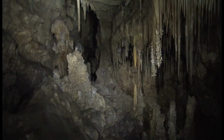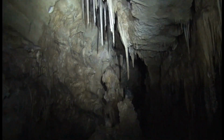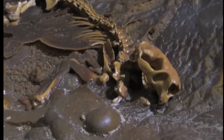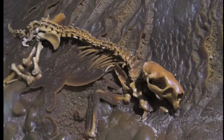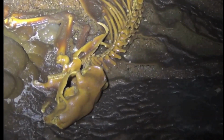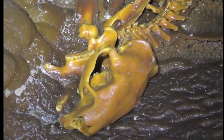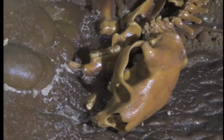In addition to the formations formed by dripping or flowing water, some sites are more recent, geologically speaking. This beautifully preserved skeleton of an ancient porcupine has been calcified into the very stone where it took its last breath. Yeah, let's look at that skull. Wow, that's one of the most beautiful things I've ever seen. It's hard to imagine how this ancient visitor made it this far into the cave.